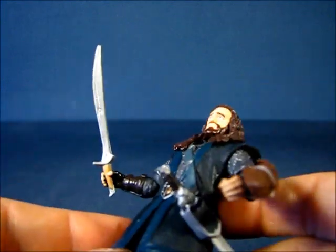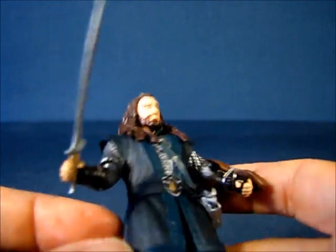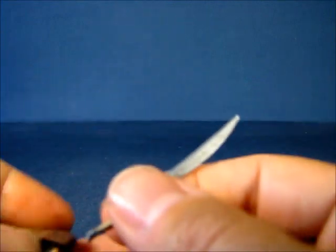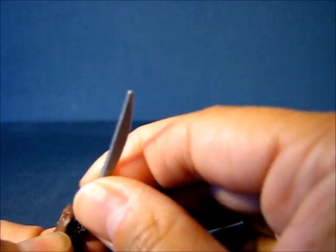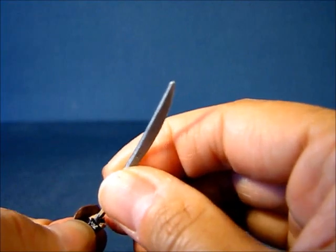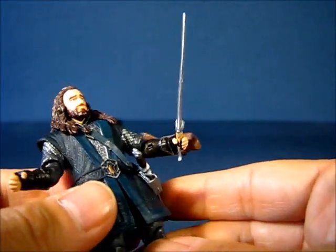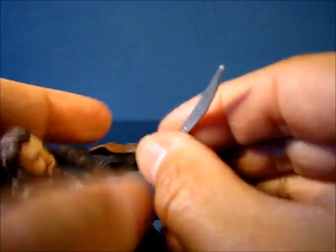And you can see that Thorin does wield Orchest pretty well as well. And let me see if I can stick it in the other hand here. Yeah, the figure does have a solid grip on the other hand as well. So no problems wielding the weapons for these 4-inch scale figures.